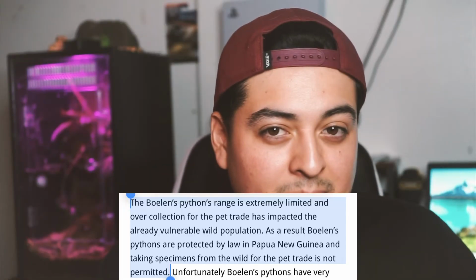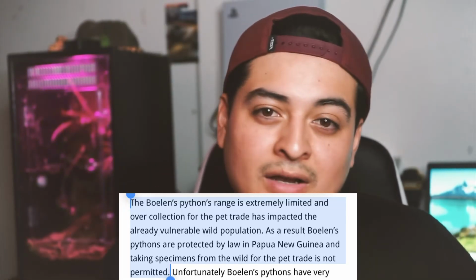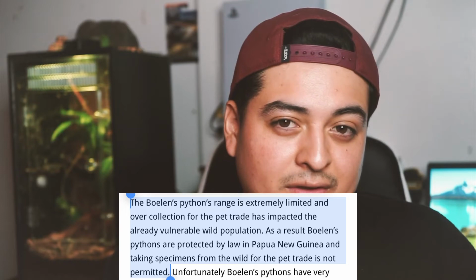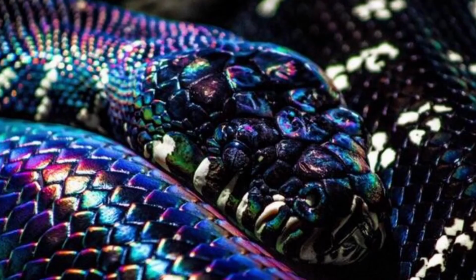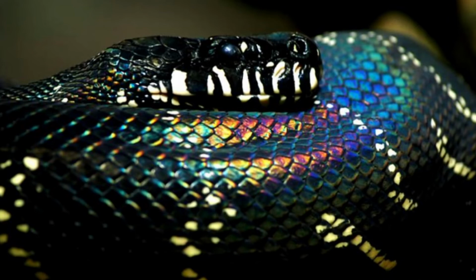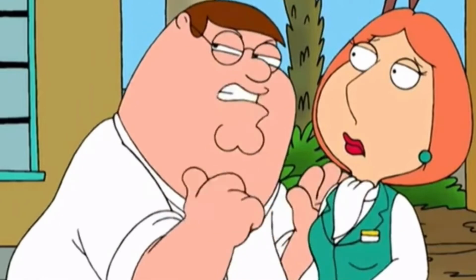So in Papua New Guinea, you cannot hunt them, you cannot kill them, and they've been put on the zero quota export list, which basically means that you can't export them out of the country. It's completely illegal to do that. If you get caught, you can go to prison. And of course, that causes a cascading effect into it being very expensive to buy one, those that are captive bred at least. Odds are you actually have one that's captive bred, or you went on the black market. There it is, the black market.